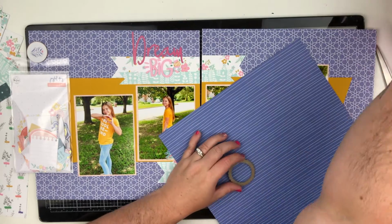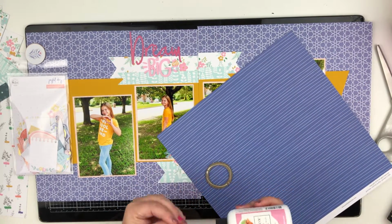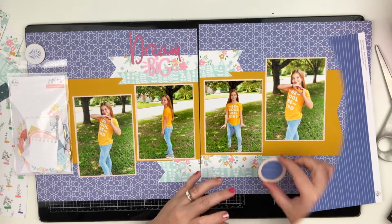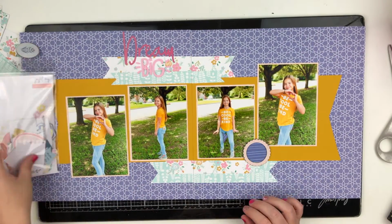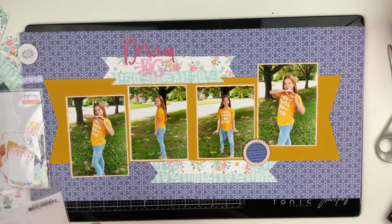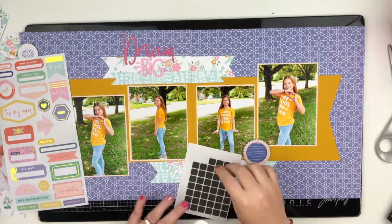I am going to take this frame from the chipboard stickers. I don't know why I did this, honestly, I just backed it with this paper, but it's going to end up getting all covered up anyway. Once I start embellishing, I'm going to put a sticker inside of it and you're not even going to see it. It was kind of pointless, but at the time I didn't know where I was going with it. So see, there you go.